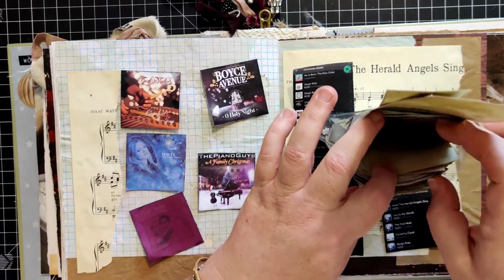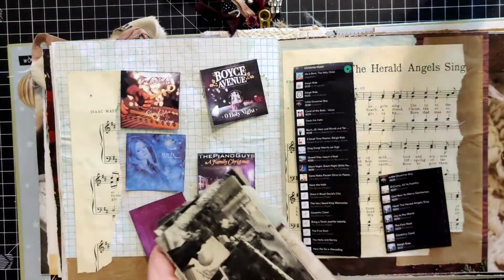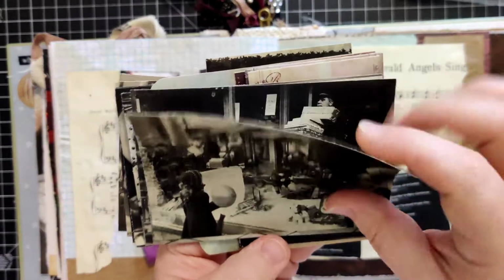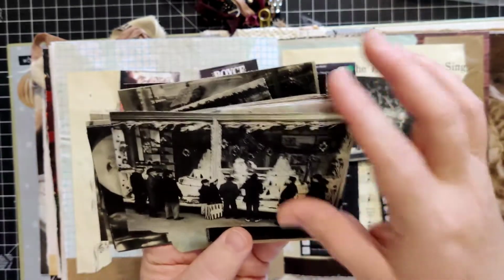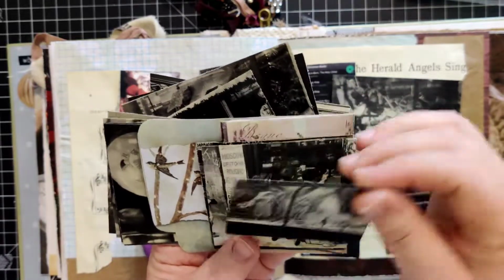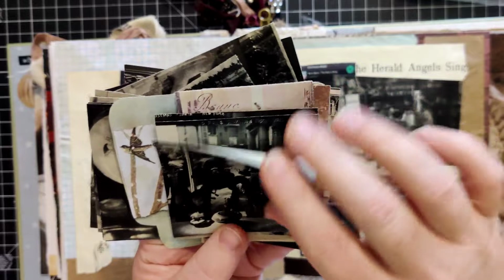So let's see. I think it's going to be more back here. Yep. Okay, so here's one from, I don't even know when, the 40s and 50s time frame, maybe even earlier. That's a good one. Some of these are really cute. They're all like, oh, I want that one. I want that one. She's bringing home all the packages. Yes, this one's good.